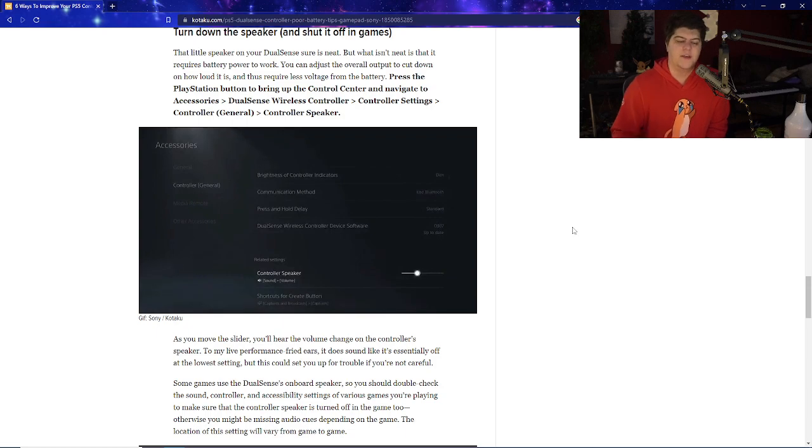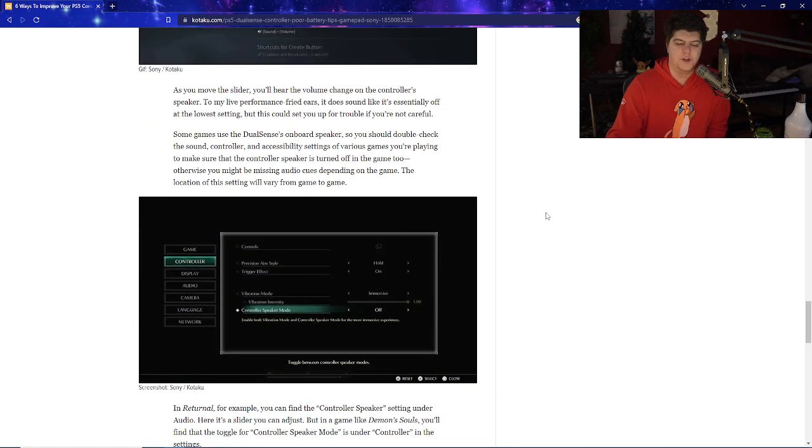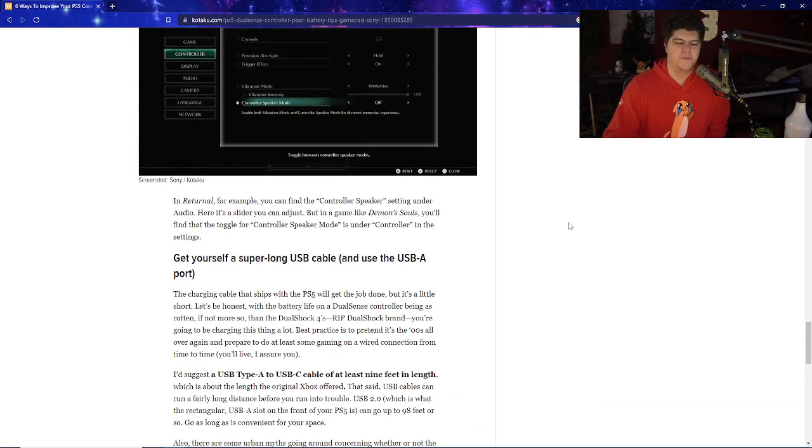So with this one, like I said, there are also different settings you can choose for colors. On top of that, some games also have this onboard speaker, so you can double check, because if the games are involved with these speakers, it kind of goes to show that, well, it's not good. It's just gonna be gross. You're just gonna be using up all your battery too.